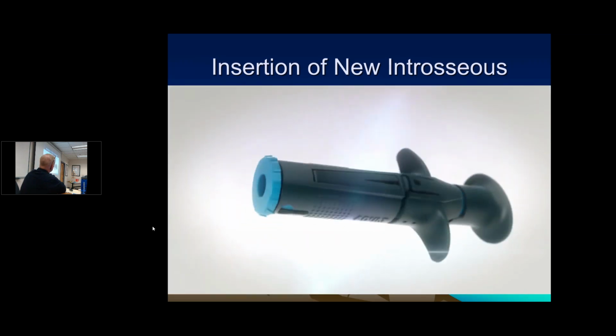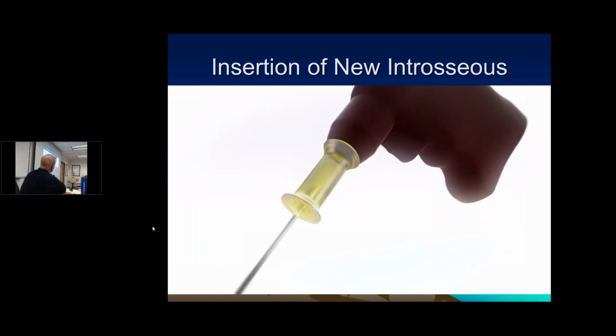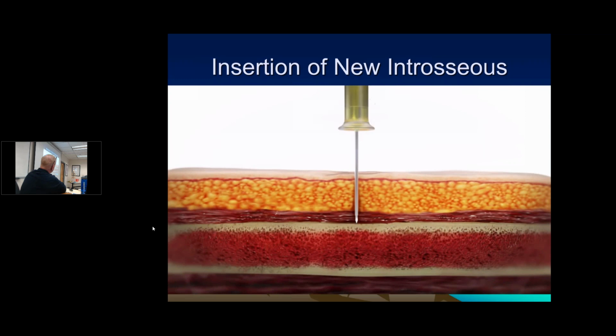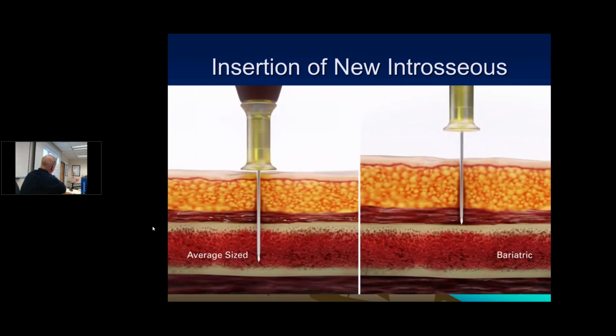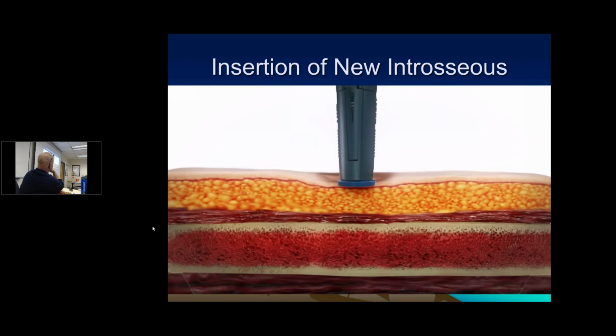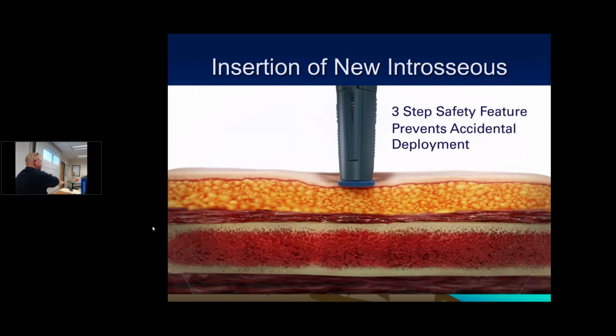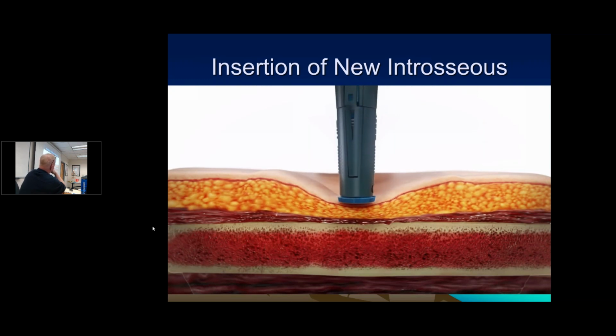The IVIIO intraosseous device functions differently from manual and drill-based devices in that the design is not based off needle length, but rather proximity to the bone when the needle is deployed. When deploying the needle, the user is required to apply firm pressure with the palm of their hand. This is part of the 3-step safety feature to prevent accidental deployment, but also serves another purpose.